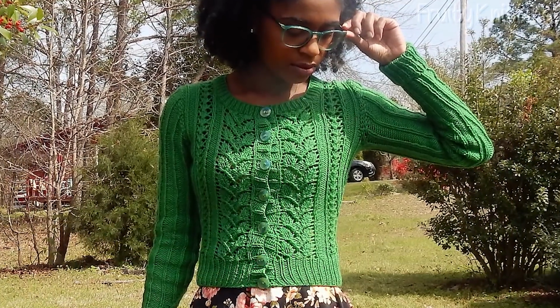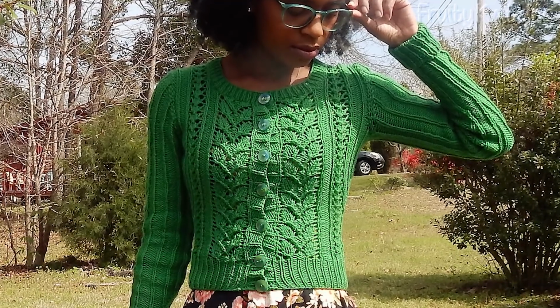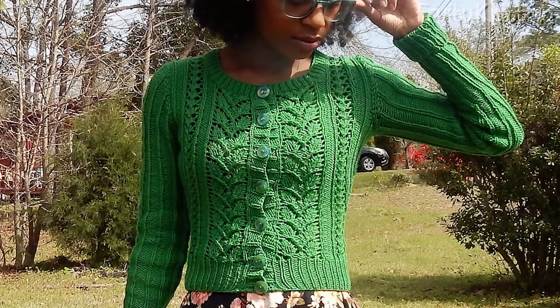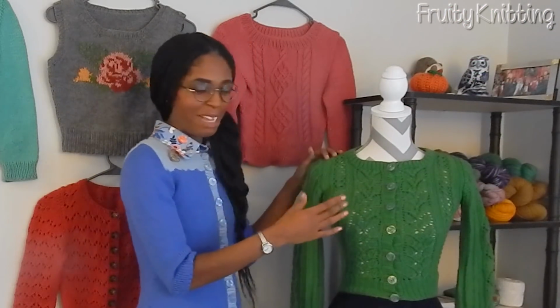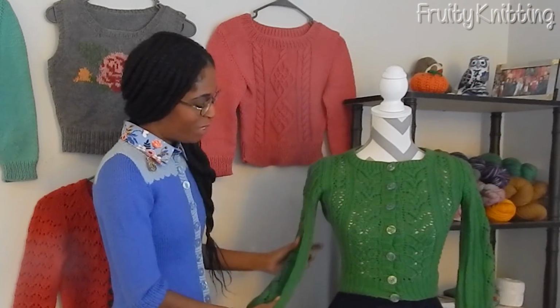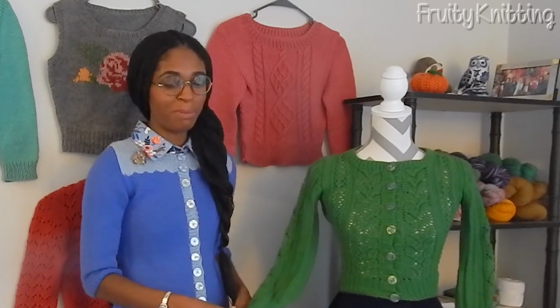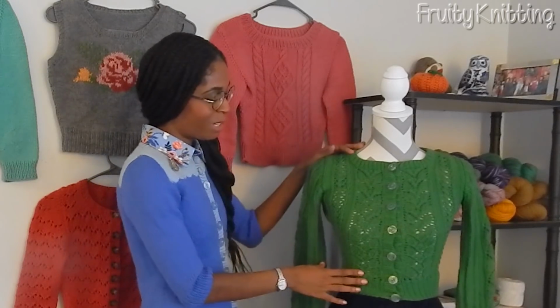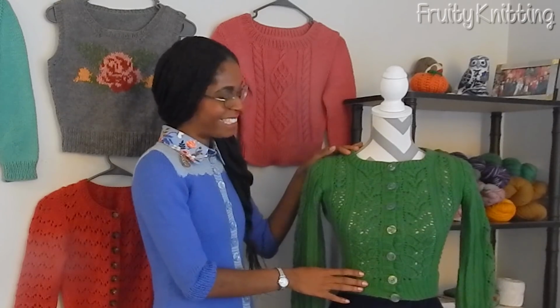She used 3 different lace designs in the sweater, and I like that the lace panels were broken up with reverse stockinette stitch. And I chose to use another wool yarn, Cascade 220, and I went for this type of Kelly green color. I don't think that's the official name of the color, but I really wanted to make it in a color that was my favorite color that I would enjoy wearing, and that's probably why this is one of my most worn sweaters to this day, and it's definitely a big favorite of mine.